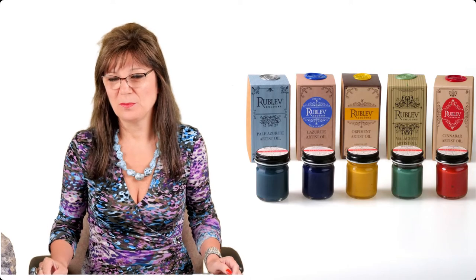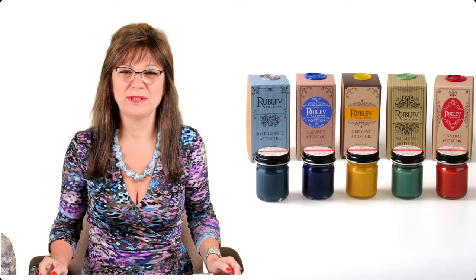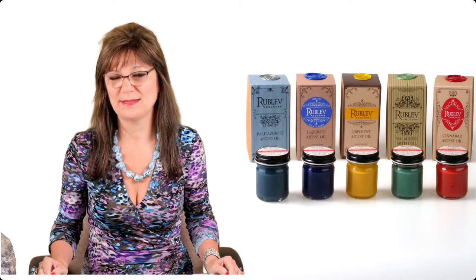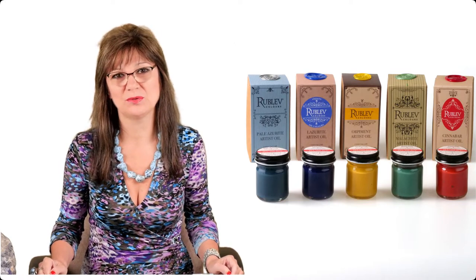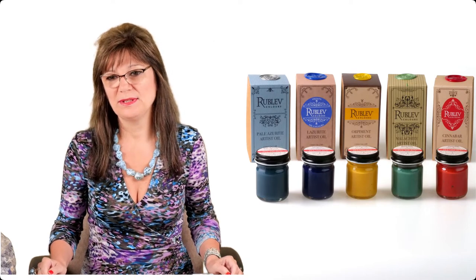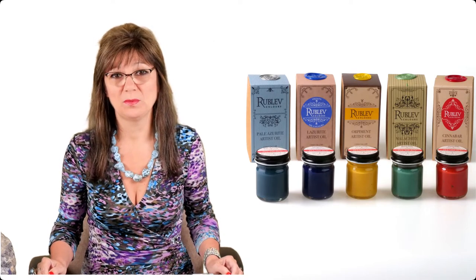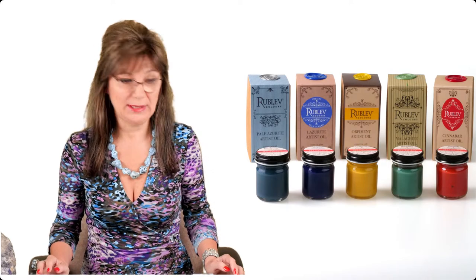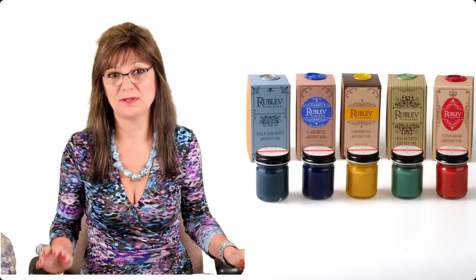You probably already read the newsletter. It's a pale azurite. We are specifically saying it's pale azurite. It's not the azurite we had from Russia. We don't have that anymore. This azurite is from China, and we will talk specifically later about what the difference is and how it looks.